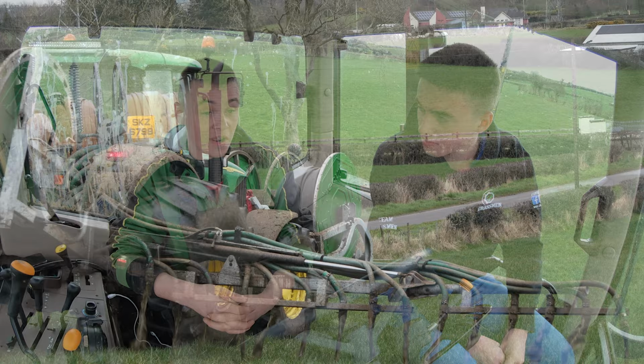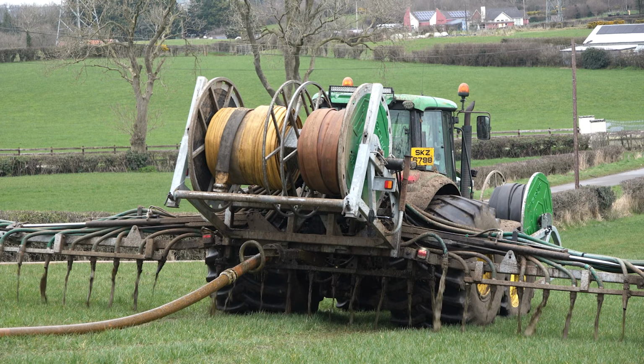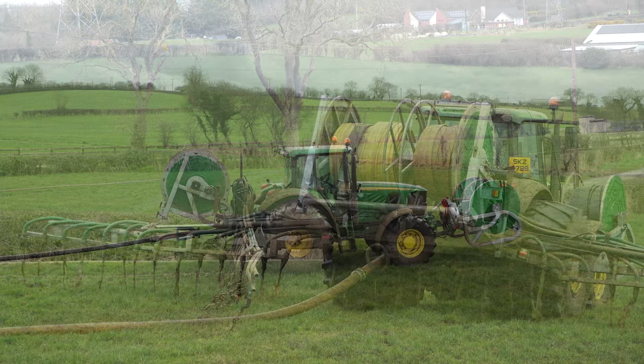So, I see you've got the wide tyres on the back. What are you running on? Running 1050s on the back, and then just normal 540/65s on the front. Just to travel a bit lighter? Yeah, try and travel a bit lighter.